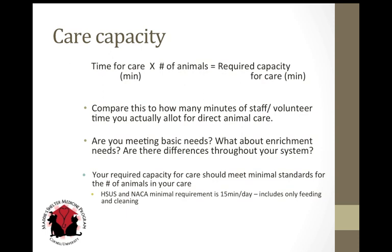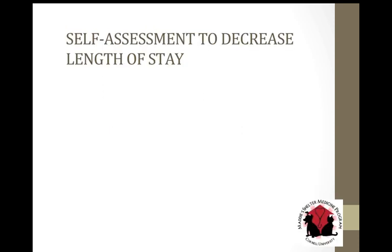And then the guidelines, I already kind of talked about that. So here's a way to go through your shelter and your shelter system and start to self-assess without having to call somebody to come in. So you can begin a self-assessment to try and decrease this length of stay.